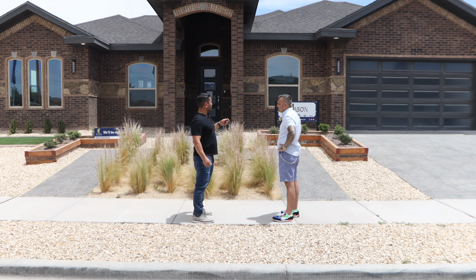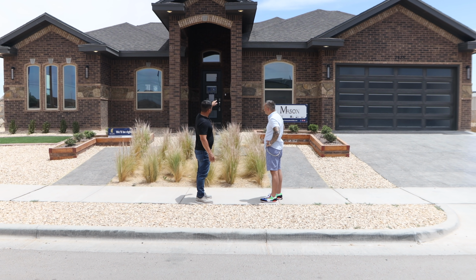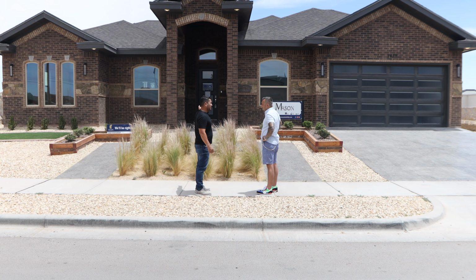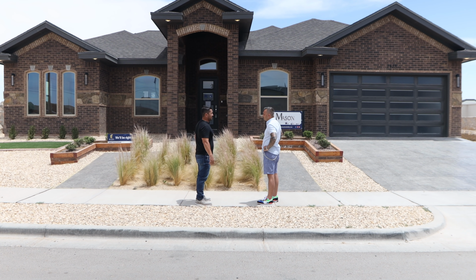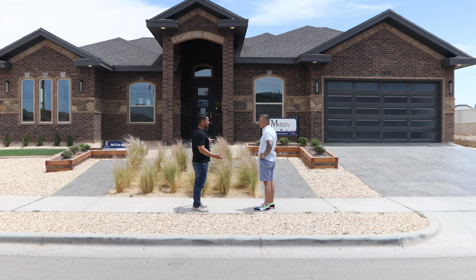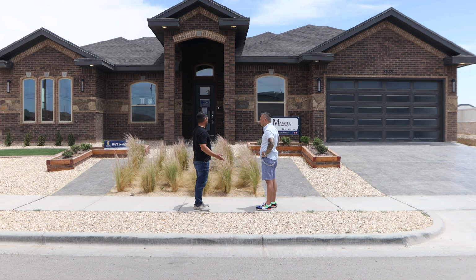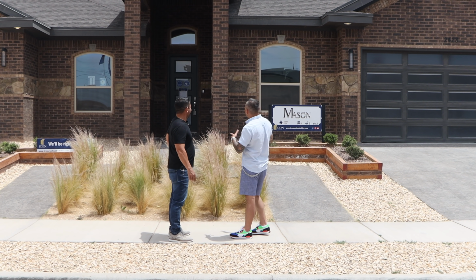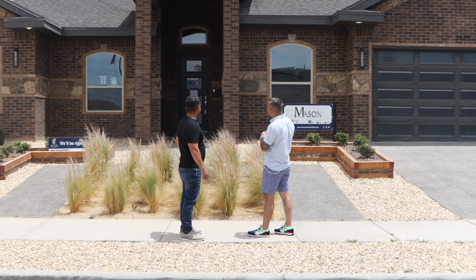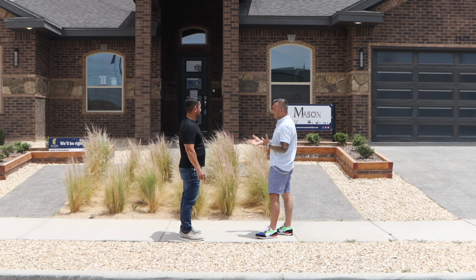Certain subdivisions don't allow us to do brick. So in this subdivision, they do allow it, and that's actually one of our preferred methods for exterior because of the lack of maintenance that it requires. Okay. It's a great insulator. It's a great sound insulator as well. That coupled with the spray foam makes for an extremely comfortable home. All right, let me ask you this, Carlos. Is this more cost efficient when it comes to the utilities, brick versus the standard stucco?